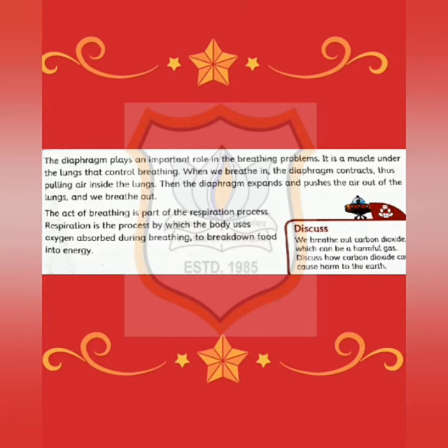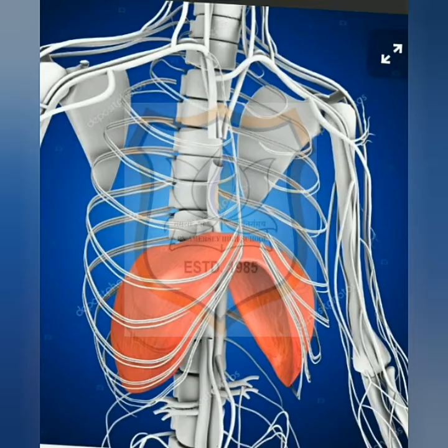Now children, in the previous video we have seen the activity where we learnt how the diaphragm helps in breathing. See children, I am showing you the picture of a diaphragm. Diaphragm plays a very important role in breathing. It is situated under the lungs. It is one type of muscle. When we breathe in, the diaphragm contracts, and by it contracting, air enters into the lungs. And when we breathe out, the diaphragm expands and it pushes the carbon dioxide out from our body.